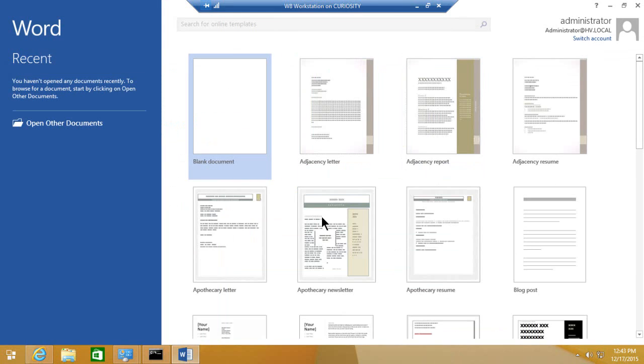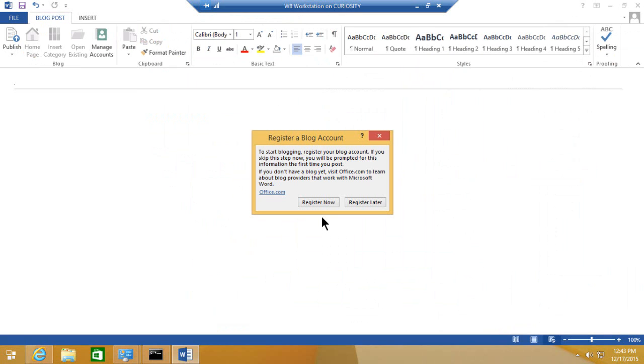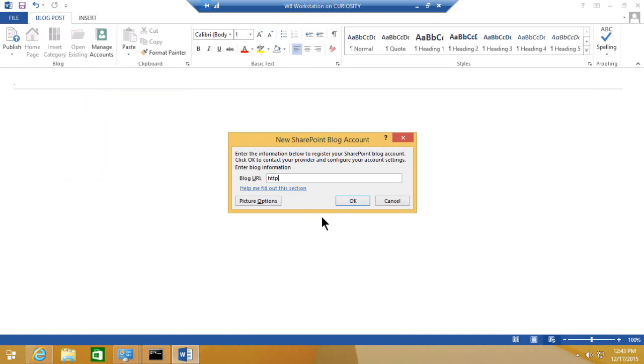So now I go to Word, and I am going to choose the blog post template. Okay, and so it wants you to register with the site so that it's going to cache your credentials and connect automatically, so you don't need to worry about it that often. Okay, so I will register now. And you can see that Word can be used with a lot of different blog services out there, but I'm going to use a SharePoint blog and say next. And the URL is spewing.com/blog.